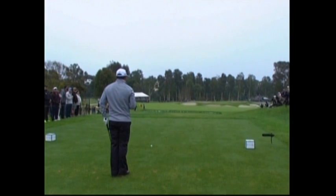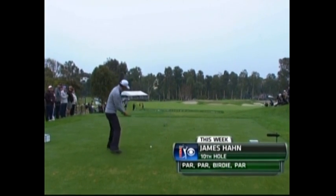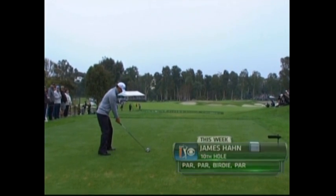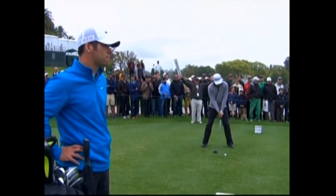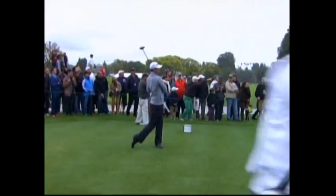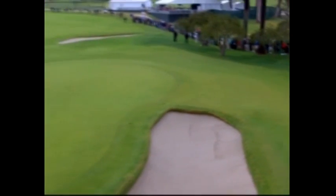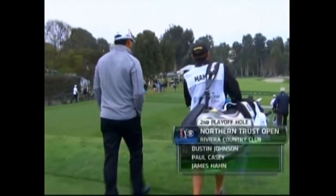And that driving area over there to get perfect is about the size of your throw rug, and if you hit it anywhere other than that, you're going to start playing tricks. James Hahn going with driver now. Same area. That's going to go too far, though, and that's going to get back in that longer grass over the bunker. Paul Casey in perfect position on the 10th hole.